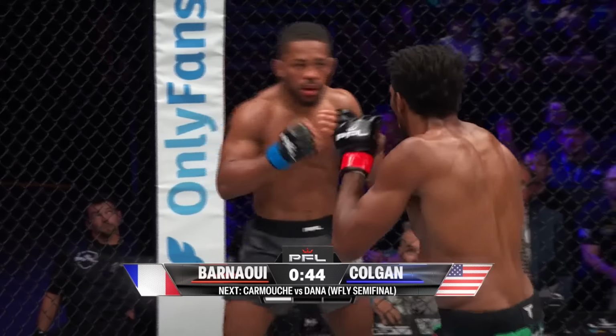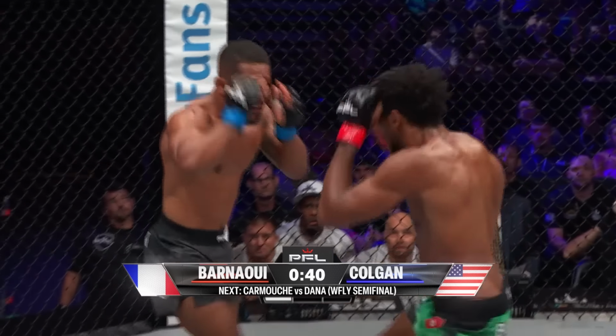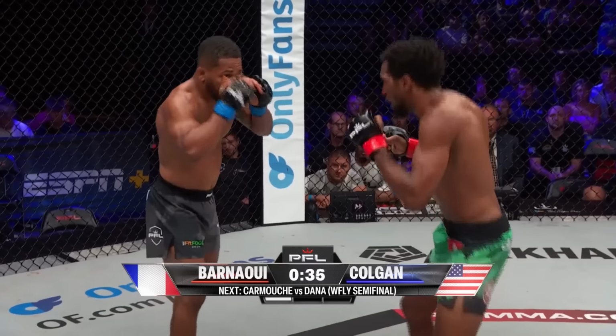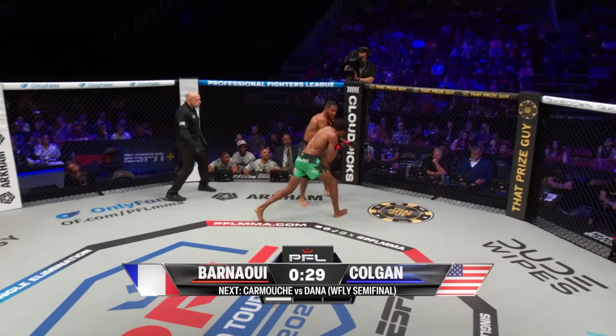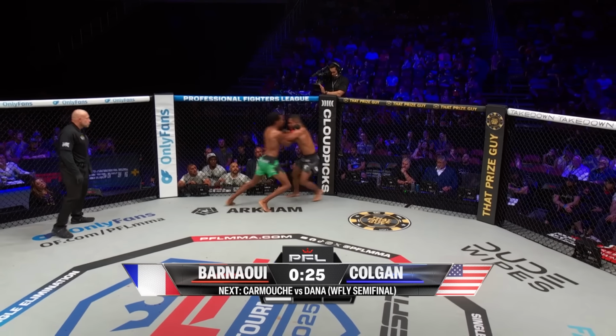Colgan just looks so sturdy, doesn't he? He's so well built, whereas Mansour, with him being so long and sinewy, doesn't take these shots quite as well. We talked about that fire hydrant. We're looking at it there in Colgan. There's a fire hydrant versus a lamppost.